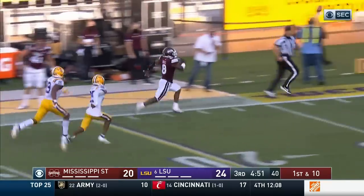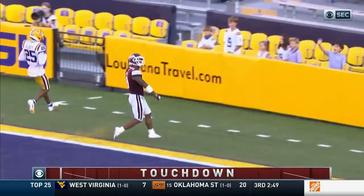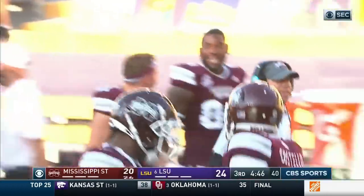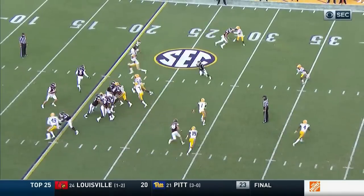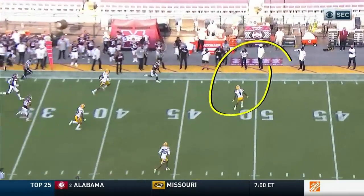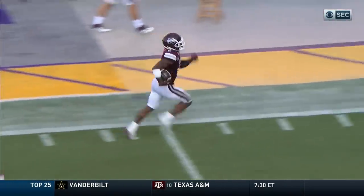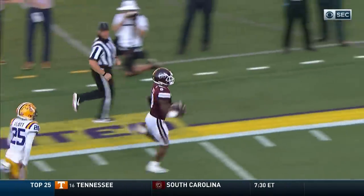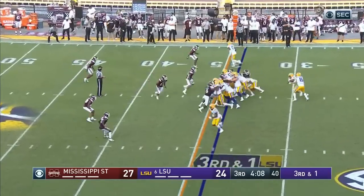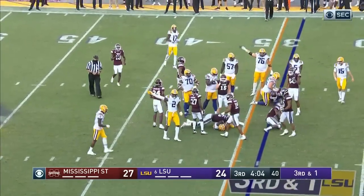Kylin Hill down the sideline is gone. Touchdown. 75 yards for the score. This is a busted coverage, number one, and number two, your safety misses a touchdown-saving tackle that time. It was a nice juke to the inside to get that final outside burst. I know, but when you got the side. And they do. Didn't get much, but he got enough.